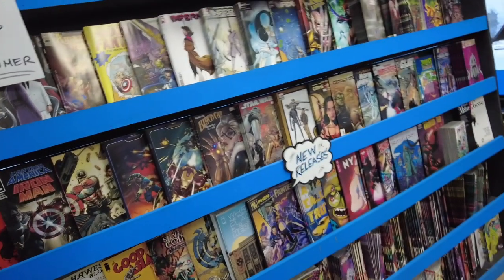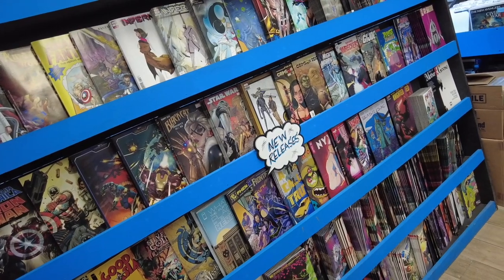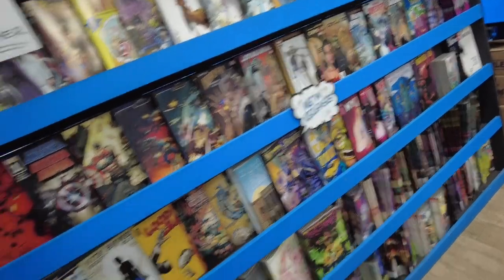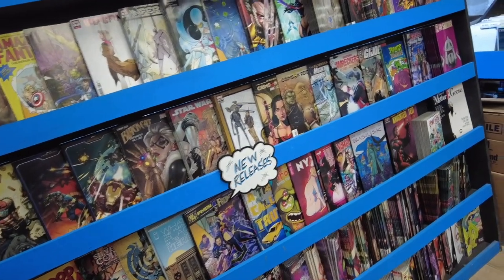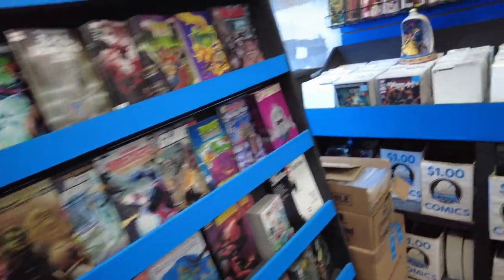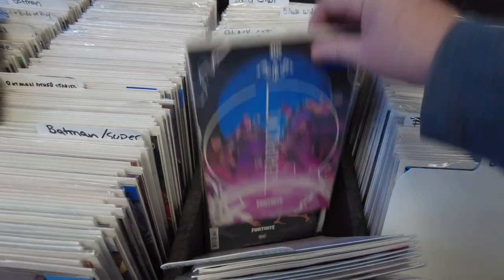And there's a bunch of other books I wasn't aware of. I didn't come in here for that book. I came in with something else. But these are all the new releases. We got a new Star Wars book. Looks like there was a new crossover book. Walking Dead book. The deluxe edition.